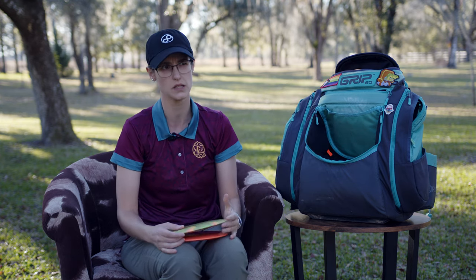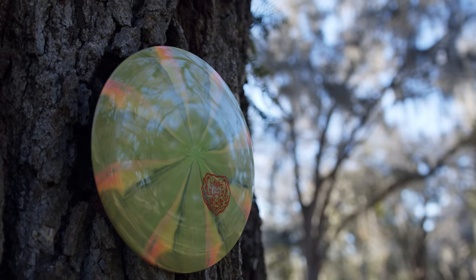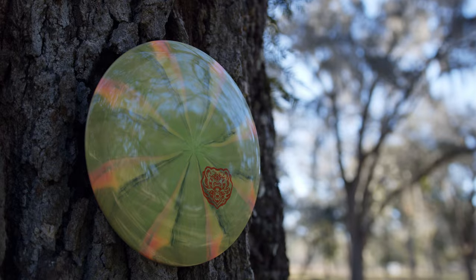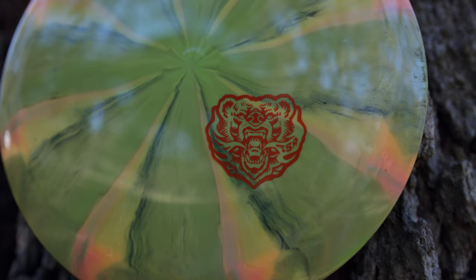More of a neutral, but still understable disc, the Mantra in the Nebula Aura plastic. This is the one I'm reaching for most of the time. I feel I've got the most control of it while still being understable in its true flight.